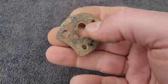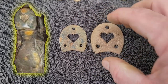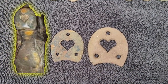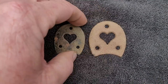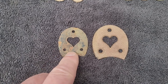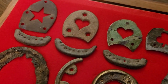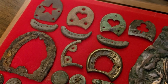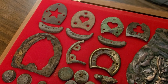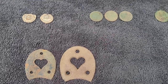This was Ladies of the Night. It's much thinner. I'll put a picture, if I haven't done that already in the video, showing you a boot, what that looks like. And so I'm really excited about this. This makes my 5th heel plate. As I'm speaking right now, I'll go ahead and throw a video up real quick of all the heel plates. I've got 3 hearts, 1 star, 1 clover, and a couple of other styles of heel plates as well. So those are great finds. I get to add to my collection there.